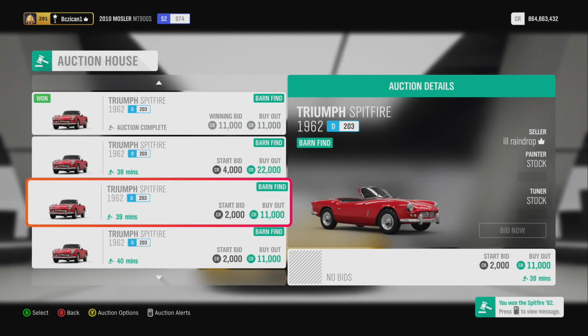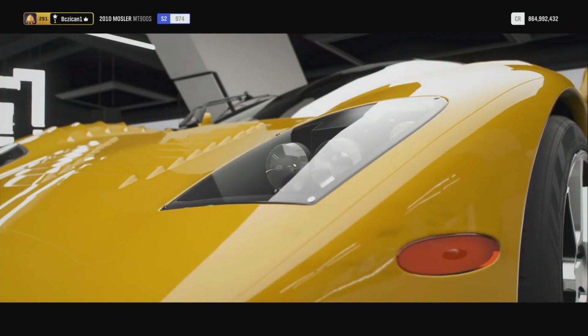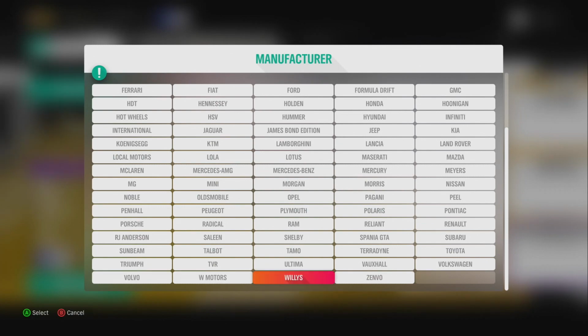Let's check this out and see if this actually still works. So here we go. We're going to speed it up and we're going to have our cars collected and we're going to see if we can get our perk points out of this.